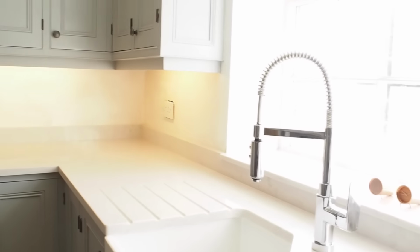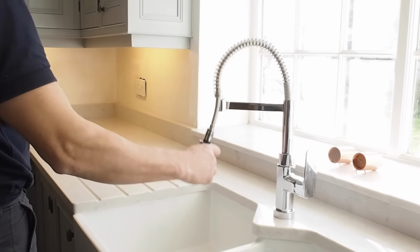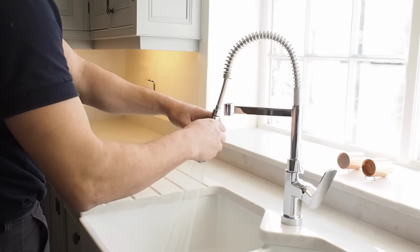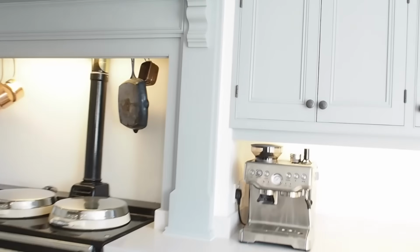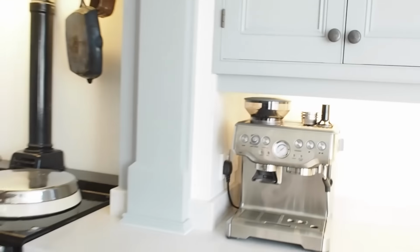And then the rest of the kitchen, we've got our, what are these called, these taps? They're professional. It's a spray coil spring tap, so you can move it around and change the spray on it. How cool is that? Goes up on there. Pretty cool. And then I've got my Sage Heston coffee maker machine, which is pretty cool as well. Only just had that delivered, which is epic.